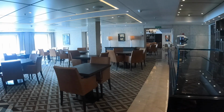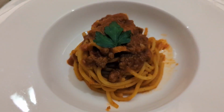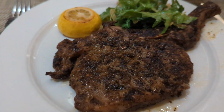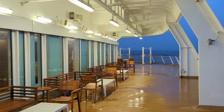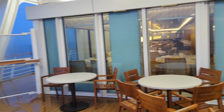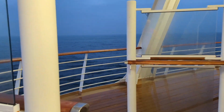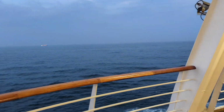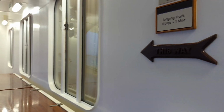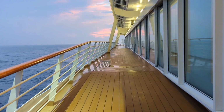One final restaurant to show you is my favorite. Manfredi's features Italian cuisine. The menu is filled with all kinds of pastas and appetizers, as well as the delicious bistecca fiorentina steak. To burn off all the calories, we would take morning and evening walks on the ship's promenade. It has a walking jogging track, 4 laps to a mile, and is a great place to get fresh air with views of the water and the sunrises and sunsets.